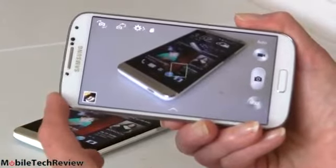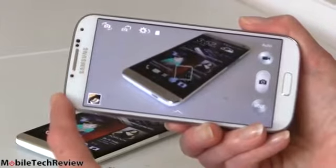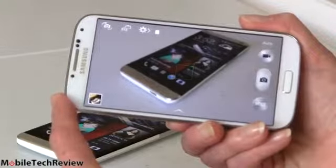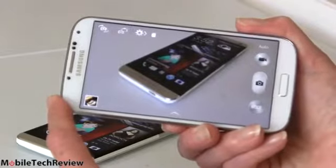Then the Samsung's extra resolution and pixels are important there, but otherwise, for average folks who are uploading to Facebook, who are enjoying it on their phone, even just looking at it on a regular monitor, say 1600 by 900 or 1920 by 1080, it's pretty darn close. And in low light, the HTC wins.